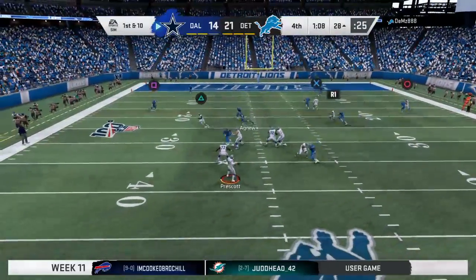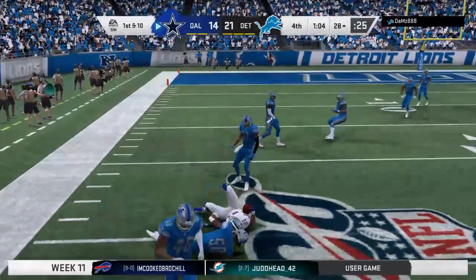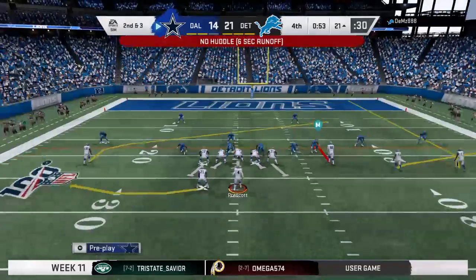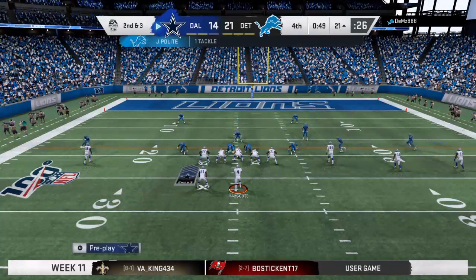He'll look to throw. Throw left side, complete. It's Elliott. Call it a pickup of 7, and it'll be a second down. Able to get 7 on that first down pass play. Second and 3.